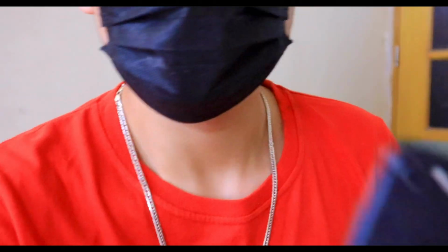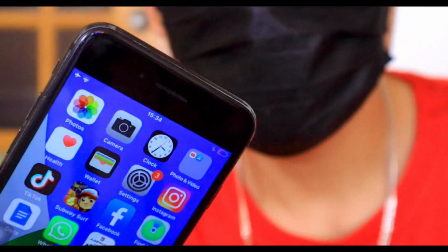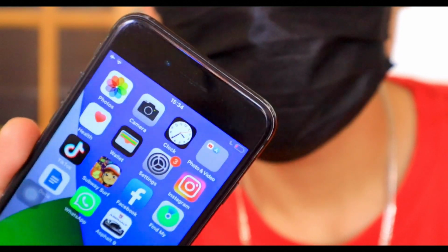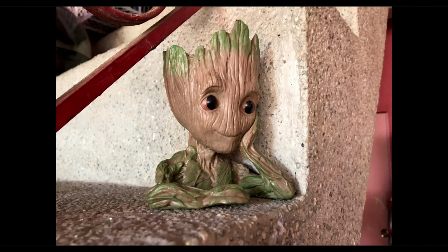So sa camera naman, this phone has 12 megapixels, f-stop 1.8, and a max resolution na 4K at 30fps. Tapos sa front camera naman, 7 megapixels, f-stop 2.2, 1080p resolution at 30fps. So yun, base output, it's still good but not the best or comparable sa mga past and current flagships natin.